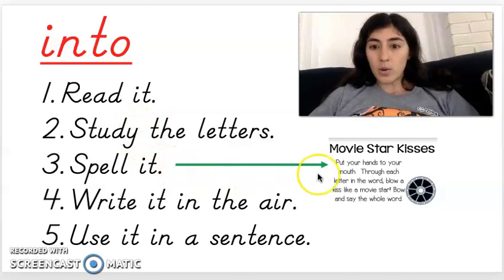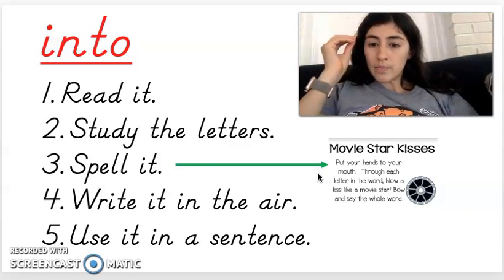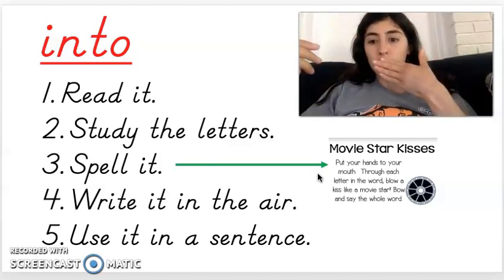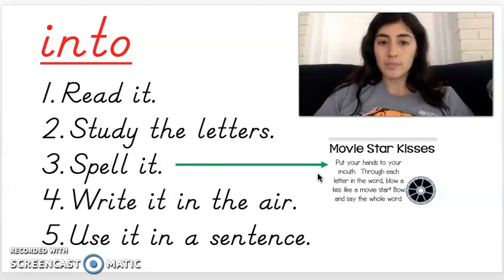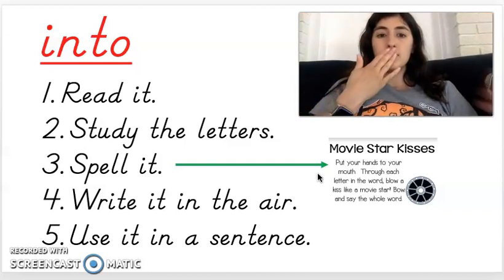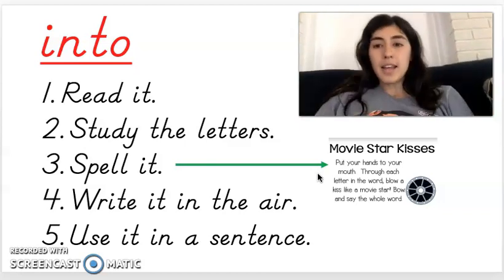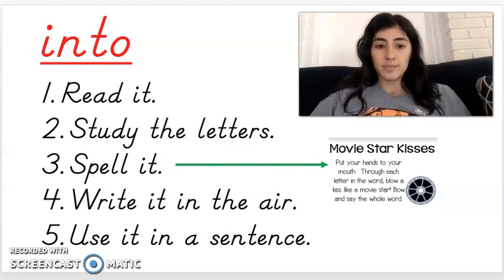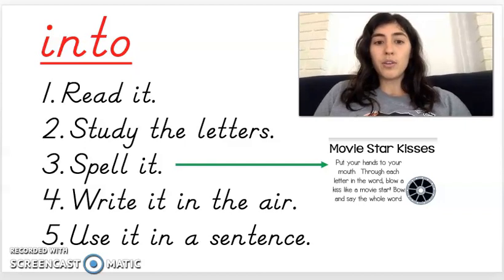Now, today we are going to do movie star kisses when we spell into. It says, put your hand to your mouth. Each time you say a letter, blow a kiss like a movie star. At the end, say the word and bow, like you bow when you have a performance. All right. I-N-T-O. Into. Now, can you use the word into in a sentence? My sentence is, Charlie came into the room.